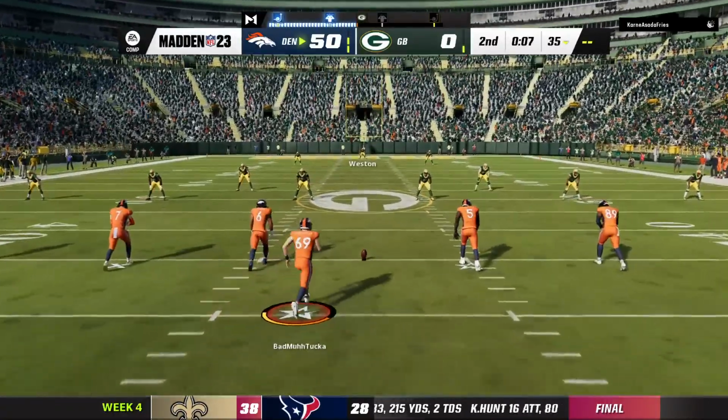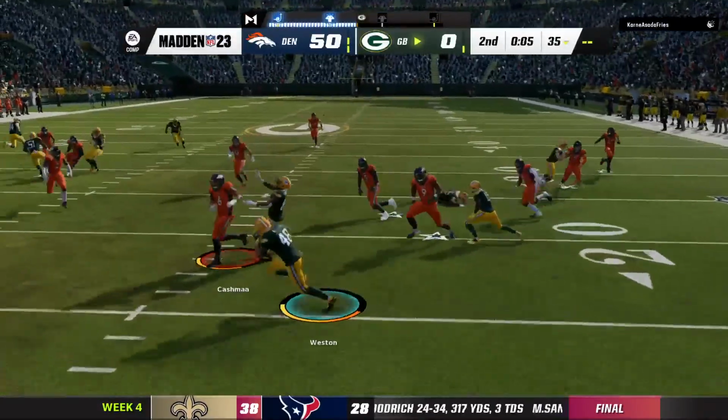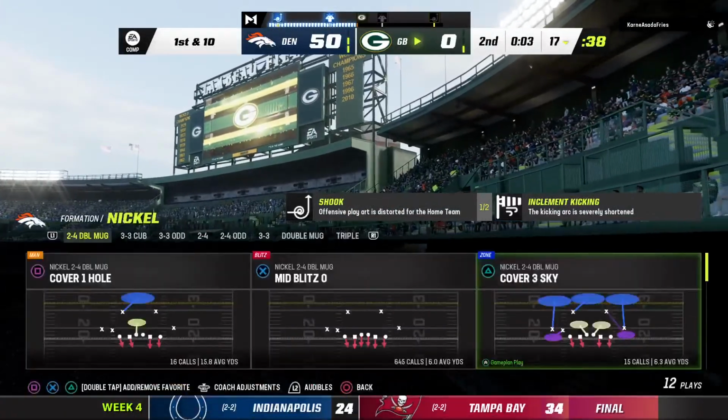Maybe time for one play on offense. 7 seconds to go in the half as the kick is away. Takes it at the 7. And no chance to get away as they'll get him down at about the 17-yard line.